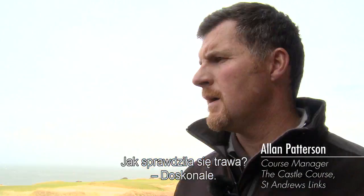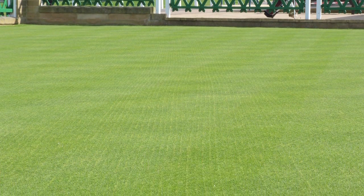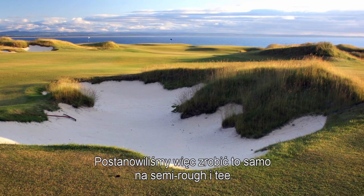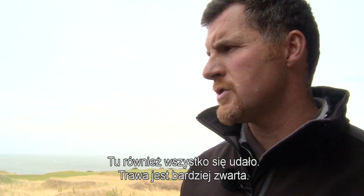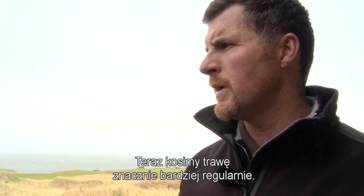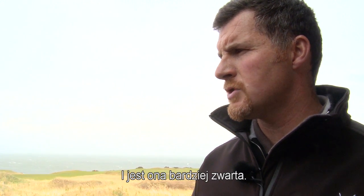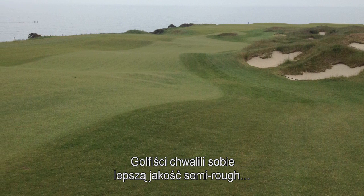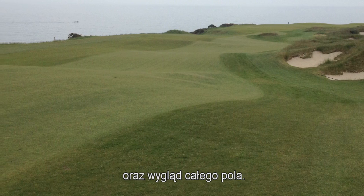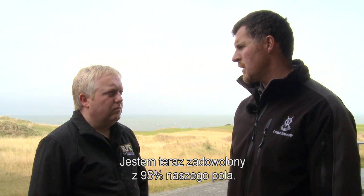And so how have the results been? The results have been excellent. We seeded everything in September of 2012 to great success on these walkways. We've made a decision to broaden it out to our semi-roughs and carries. And we've had some really good success. Definition's a lot better. We're actually now mowing on a more regular basis, and we have good definition. Some very good comments from our golfers and our members about the benefits to the semis and the overall presentation and the look of the course. But I say I'm happy with 95% of the areas that we have now.